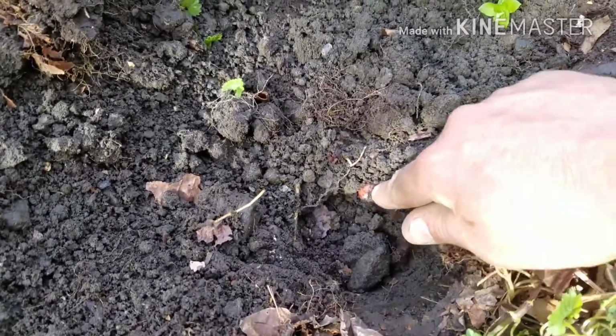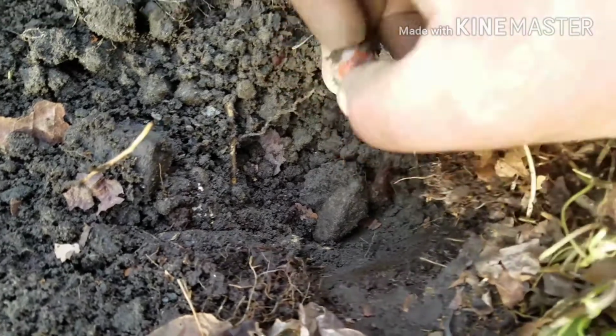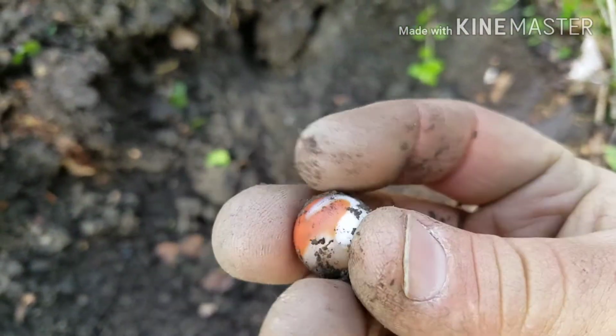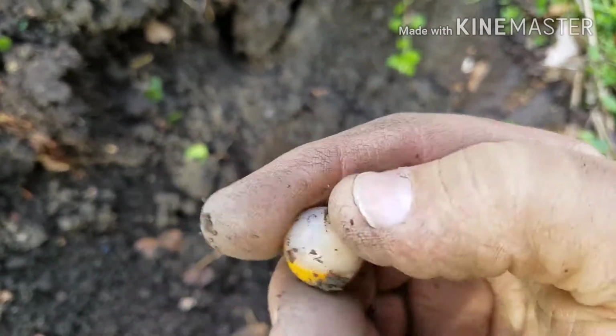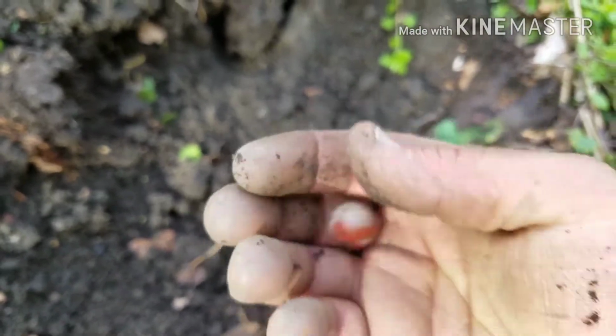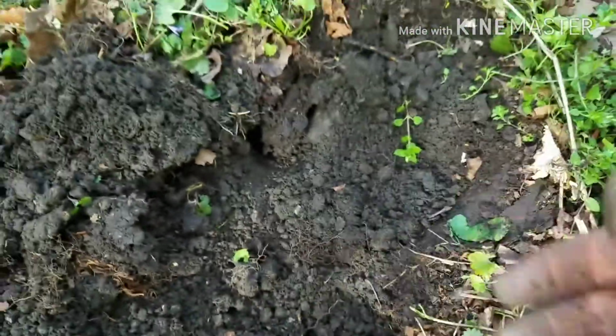Can you see it right there? That's a nice one. Yeah, man, look at that. That thing is beautiful. Pretty colors. Nice marble. First one I found over here in this area.